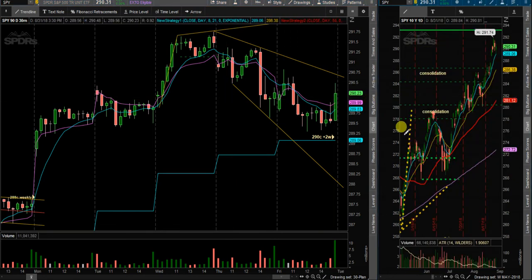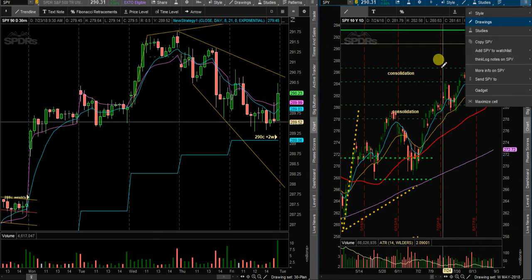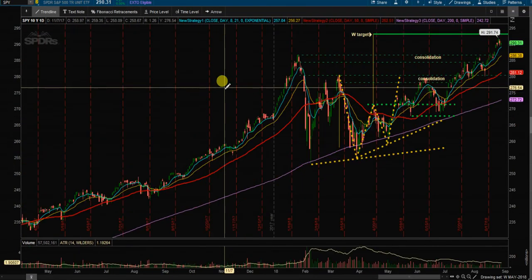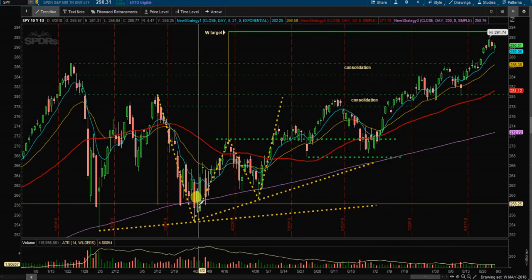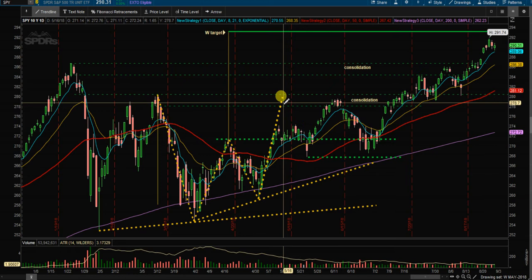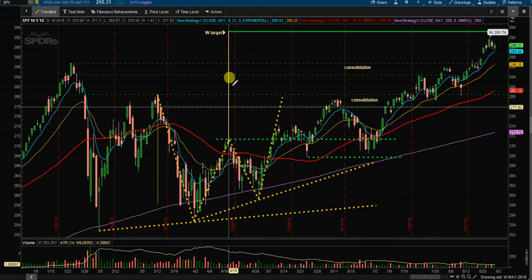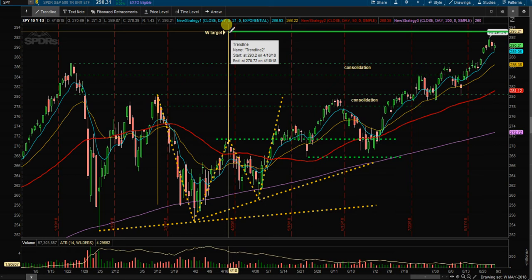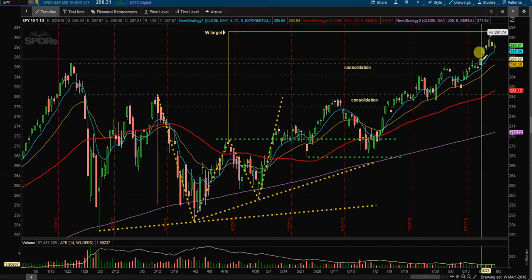Now over here to the daily time frame and what I mean by a potential reversal pattern. Let's blow this up a little bit. First of all, price action has almost completed this W, which is a bullish reversal pattern. Works best in an uptrend off of a known support. It's exactly what we had. Double bottom off of a 200 SMA. Measure move up here to approximately 292.5 to 293. Almost there.